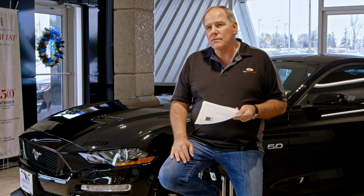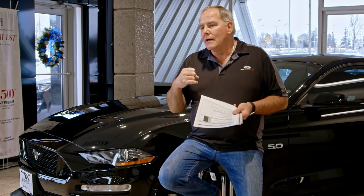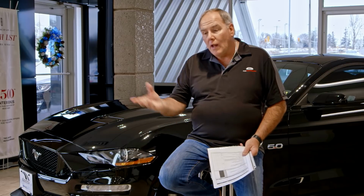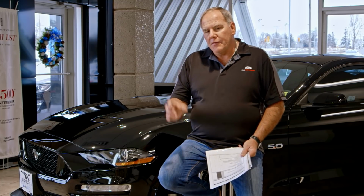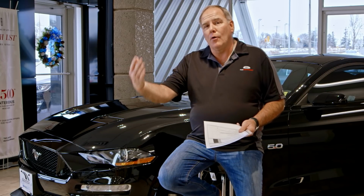So if you look at it this way, if you spend the $2,600 for the 301A and you get Sync and you get the automatic temperature control, like an electronic climate control, and those toggle switches to toggle through the modes, the ambient lighting I don't think is really neither here nor there. It's no big deal to me. Some of you may like that. But those are the highlights of that 301A package. And once you get that, that opens up the door to being able to add that active exhaust.